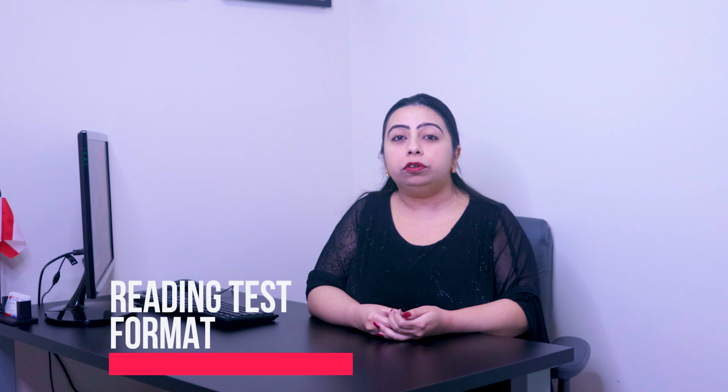Reading has 3 sections and each section will have 1 or 2 tests based upon which you need to answer 40 questions. These are in the order of difficulty. That means section 1 is going to be the easiest, whereas section 3 is going to be a little difficult, which means that the passage can be a little bit longer or the language could be a little difficult. Please make sure that you write the answers straight into the answer sheet, because in the reading test you don't get any extra time to transfer the answers from the question booklet.